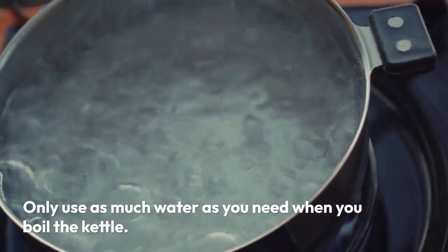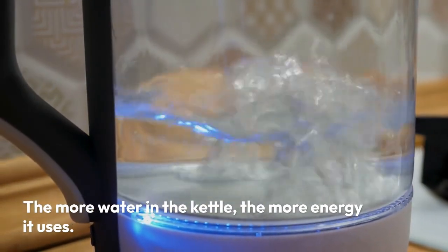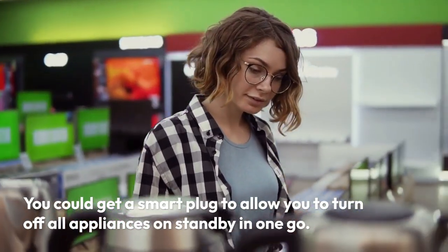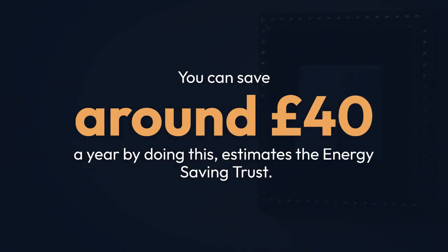Only use as much water as you need when you boil the kettle. The more water in the kettle, the more energy it uses. Switch off the standby mode. You could get a smart plug to allow you to turn off all appliances on standby in one go. You can save around £40 a year by doing this, estimates the Energy Saving Trust.